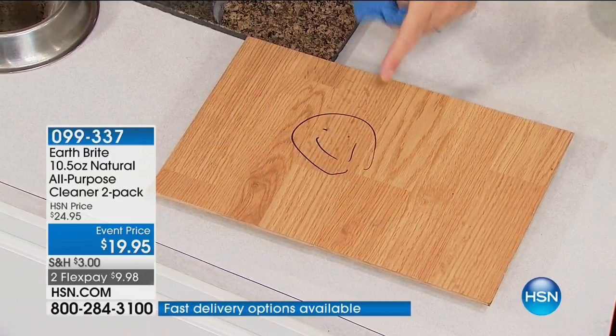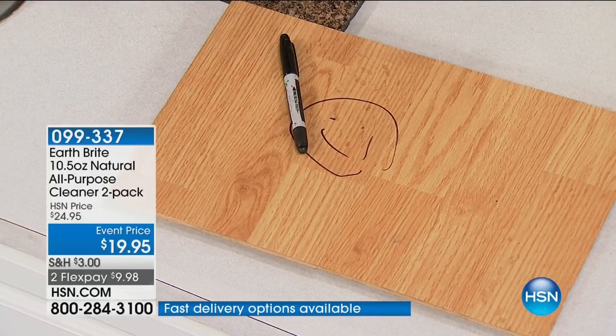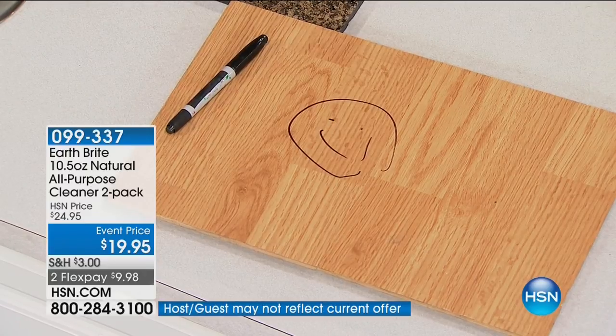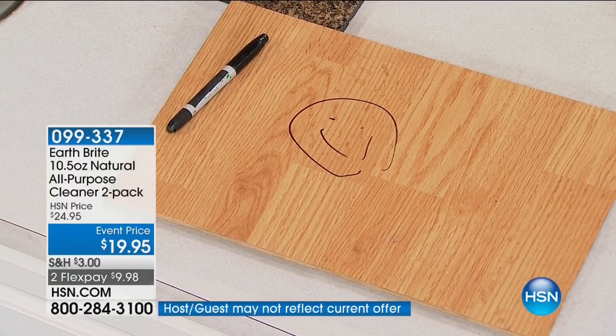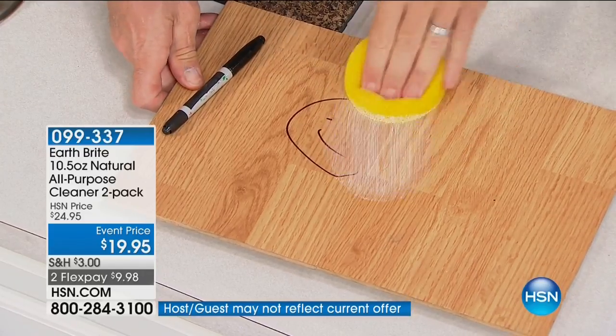So you just saw me there, Brett. I was putting some permanent marker on there and some crayon. Now, the crayon came right off, but that permanent marker, we all know that one. That's going to be a little more difficult, but a little bit of water on that sponge. And remember, you need such a little bit of that EarthBright. That one tub is going to last you 6 months.